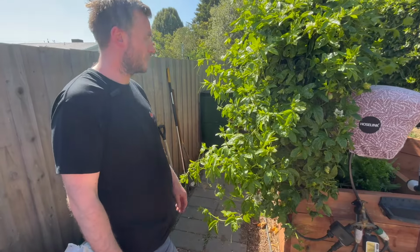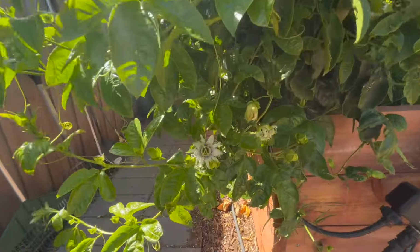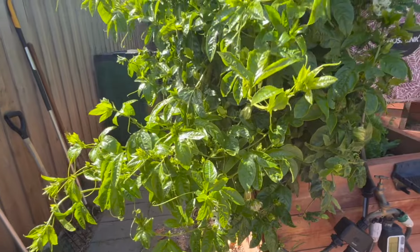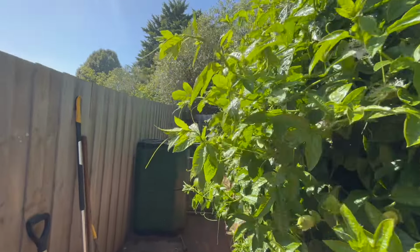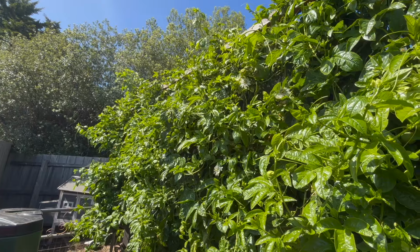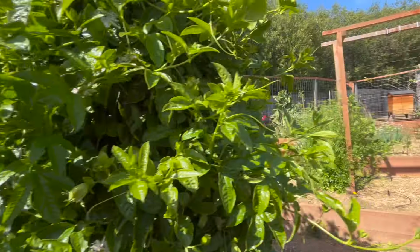Is this passion fruit? Yeah, passion fruits. We've got two different types of passion fruit. We've got the classic black Nelly Kelly that you see at the supermarket, which has taken off and is absolutely horrific at the moment. It goes right the way back. Oh wow. And then across. How many plants is that? That's just one. Whoa. One on this side, and then we've got one on the other side as well, which is a Panama Red.